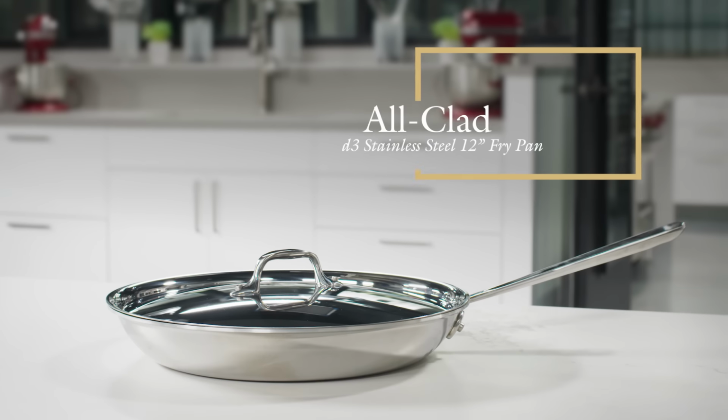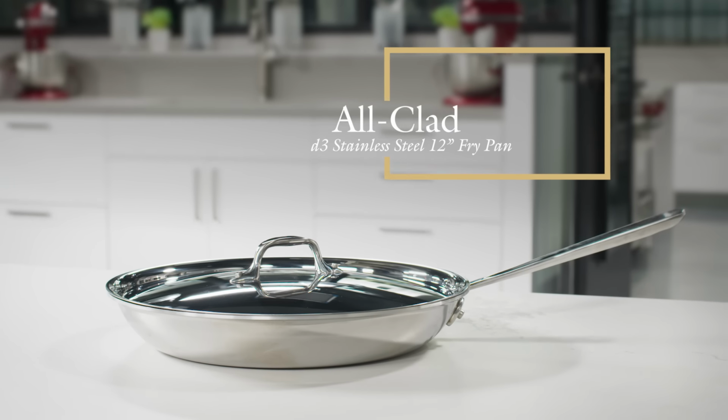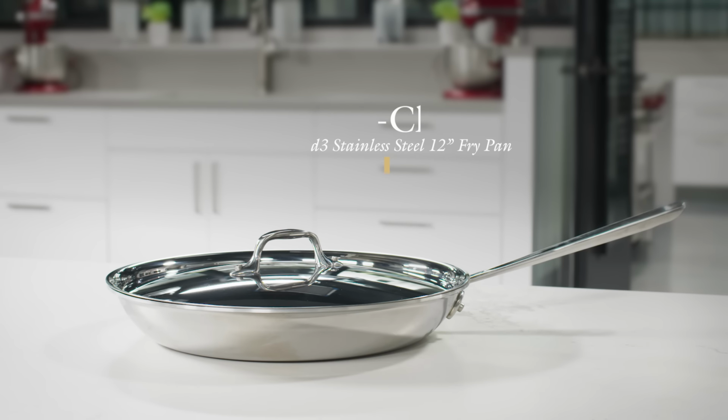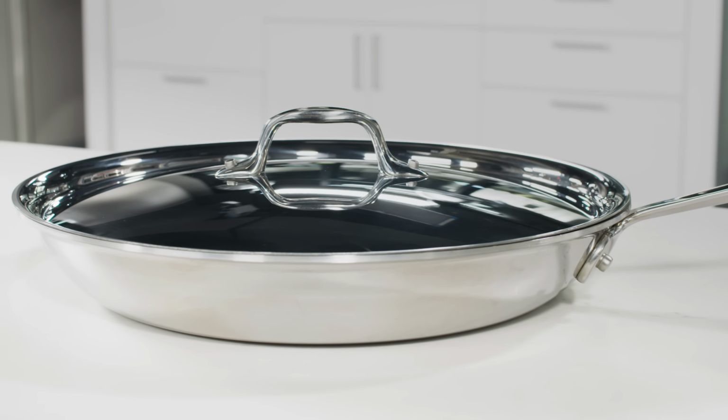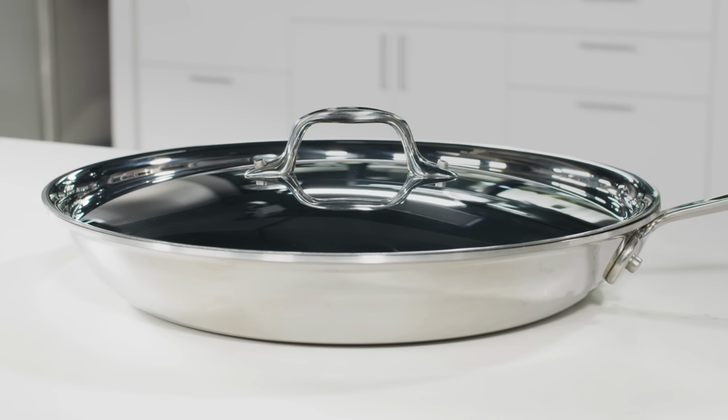Now, we've had a long-time favorite. It's called the All-Clad D3 stainless 12-inch frying pan with lid, which sells for about $120. It may not look that special, but this pan has hidden technology. It's built from layers of different metals bonded together, using a process patented in 1967 by a metallurgist called John Ulam, who founded the company All-Clad.